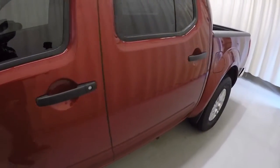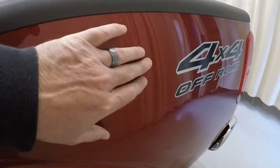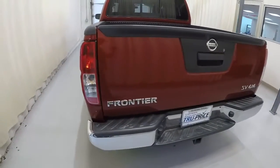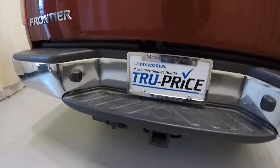Everything's in really good shape. Driver's side, no problems at all. Small little scratch right here, real minor. Just gonna point that out to you. Okay, nice chrome bumper. Got the tow hitch and the trailer plug-in.